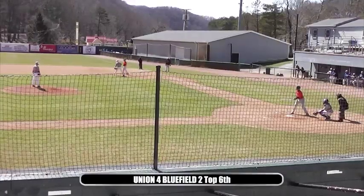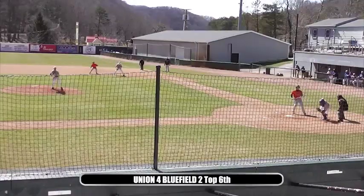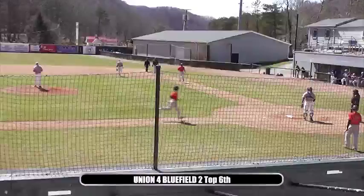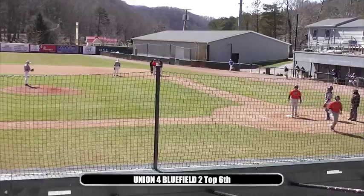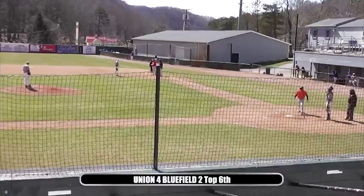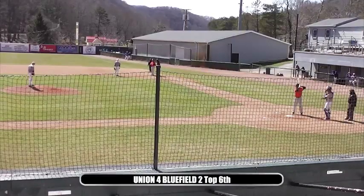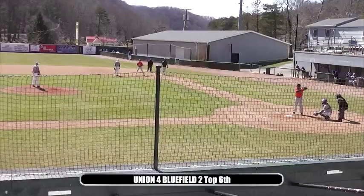Green is at 3rd, Giles at 2nd, and Shoop getting on with the drop pop fly. 3-1. Outside, ball 4, and now it's 5-2. Green comes in, Giles on to third, Shoop moves to second. And there are still no outs with the bases loaded. Interestingly enough, that's the first walk, or rather the second walk thrown today by Spencer Ambrose. 12 hits for Union, 5 runs to show for it, up 5-2.